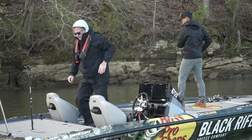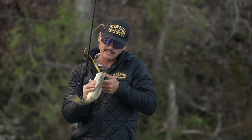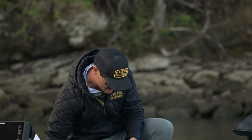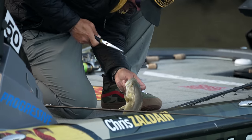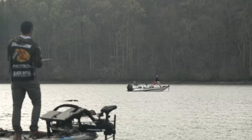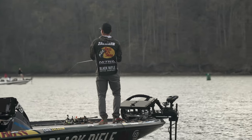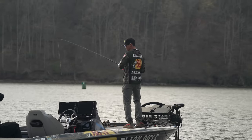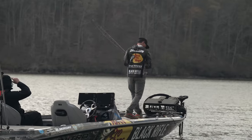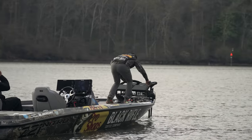Come on, keeper. But it's telling me to slow down, man, because without current, you gotta slow it way down. Let's go. It's taking these fish a while to get up. Get up in that stuff. Gotta slow down. The only thing I'm getting bites on is a worm. Maybe the reaction bite will turn on in the afternoon.